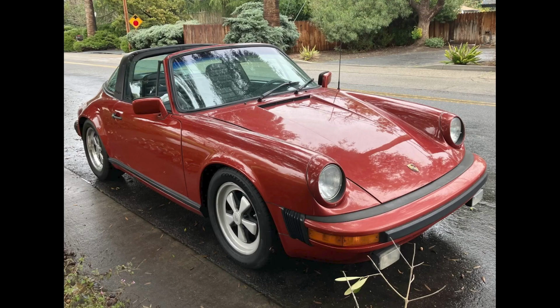On PCarMarket, a Sienna over black 1977 911S Targa with 187,000 miles, sold for $31,911. Not a 100% car, but a worthy car because of the color combo and better than average condition. This was a fair sale.